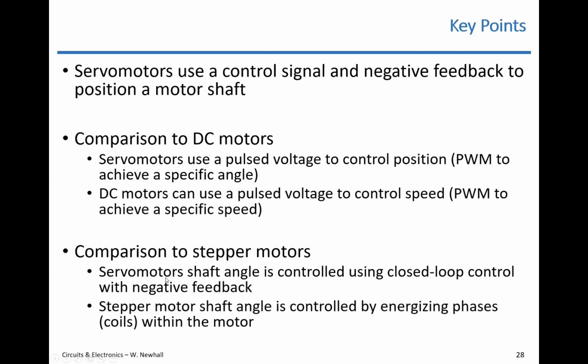What I would expect you to know for an exam is these high-level facts. Generally, how a DC motor is controlled, direction and speed. Generally, how a stepper motor is controlled by energizing different phases. And generally, how a servo motor is controlled using a control signal and negative feedback. I think this is a foundation such that if you want to use these in a project in the future, you know, oh okay, I can just spin a DC motor, or if I need position control, I could use a stepper motor or a servo motor. So this is a foundation for that.